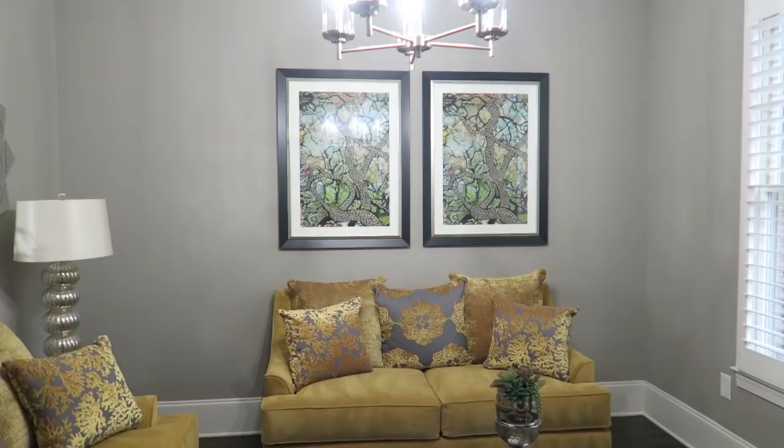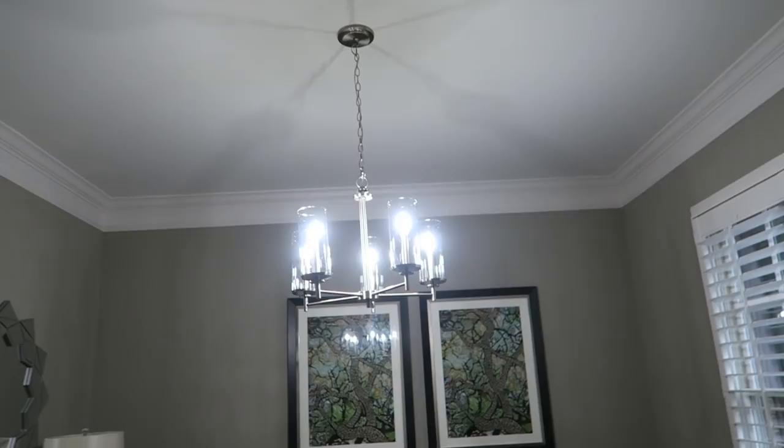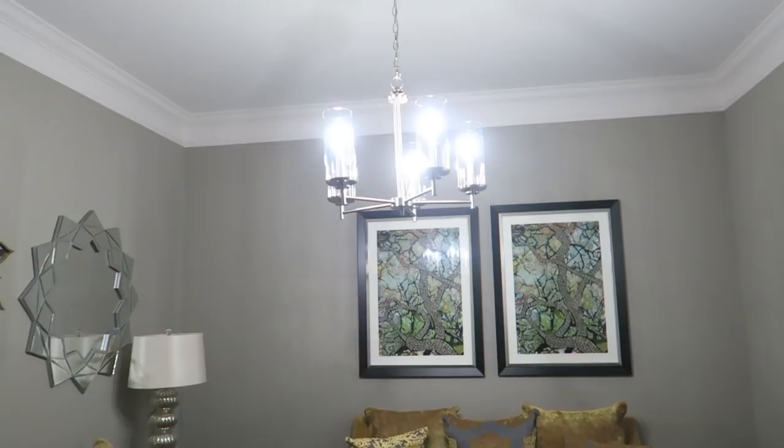So love that, really love it. But I just think this light right here does really make the space, well, it just feels new. It feels new to me.